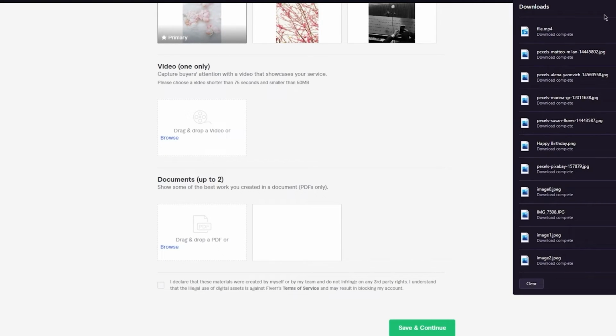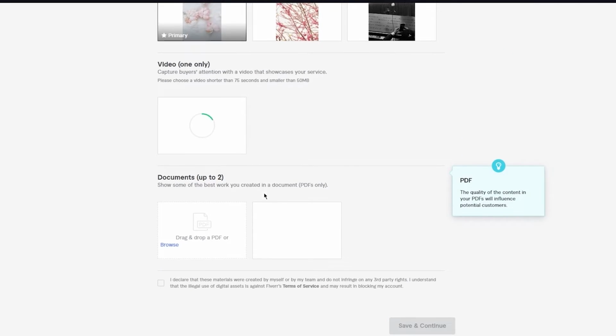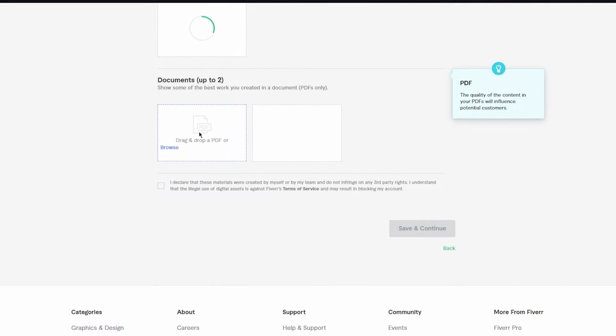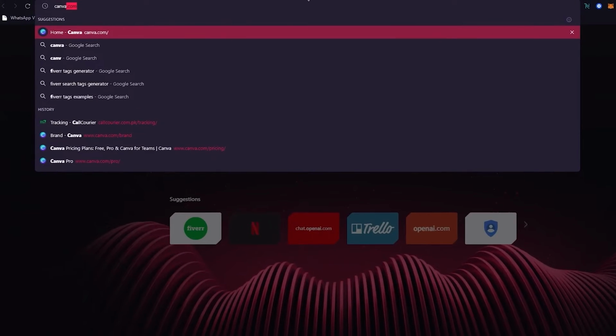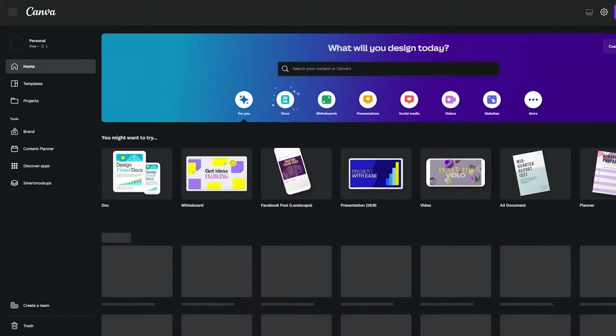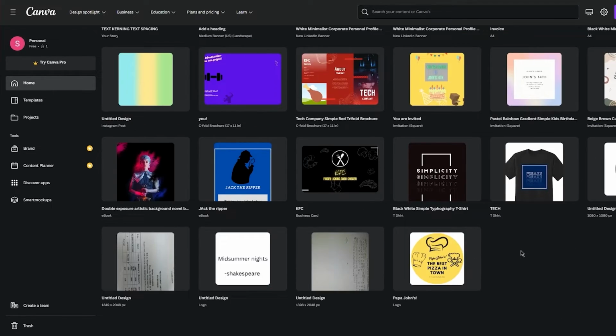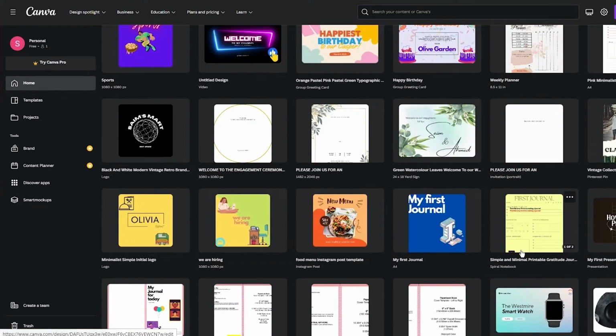Now, once you have your video, you're just going to upload it, so you're going to wait for it. While we wait for that, here it says documents up to 2. Show some of the best work you created in a document, PDFs only. So for that, all you need to do is go to some website like canva.com and create a very good graphic design over here. So as you can see, I have tons and tons of different projects over here.